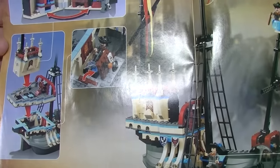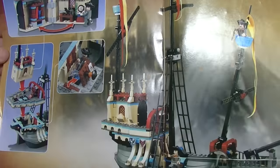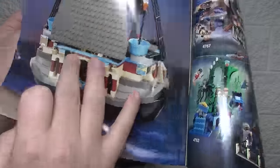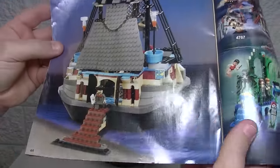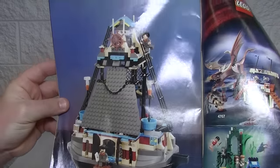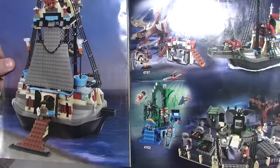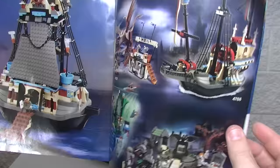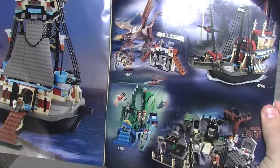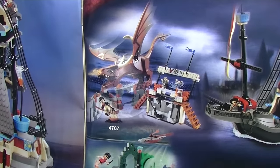Just showing in the instructions here the play features, and as I used to do in the old days, is show you some wacky builds you could make from it. Have a look at that, would you? And then some older Harry Potter sets. So pretty cool. Look at that dragon. That is pretty sweet. I wouldn't mind having that.